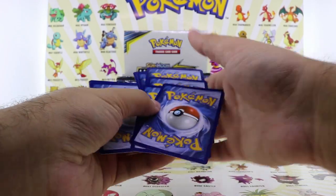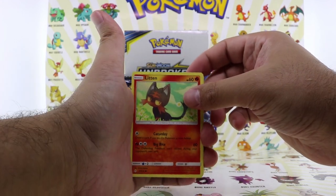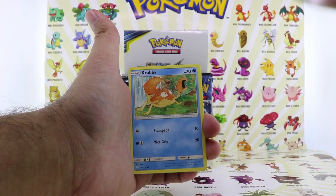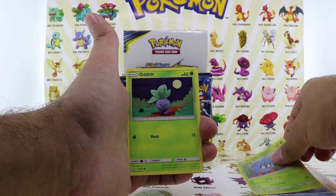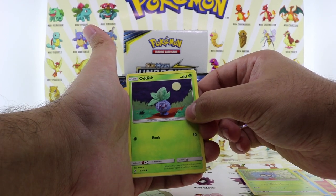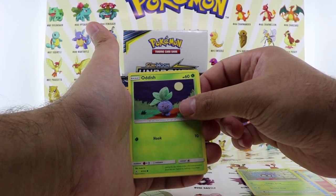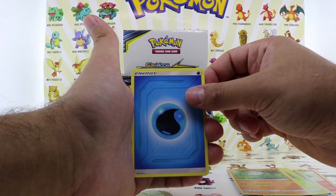Let's see what Reshiram and Charizard are gonna give us. Hopefully it gives us a Reshiram and Charizard tag team card. Litten, Krabby, Tangela, Oddish. Wow, looks like real life. It looks like a toy here. Wooper, Water Energy.